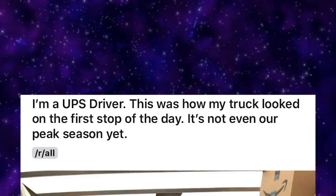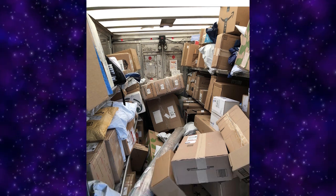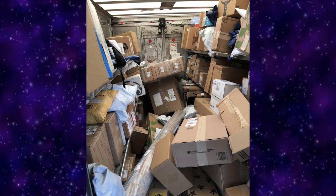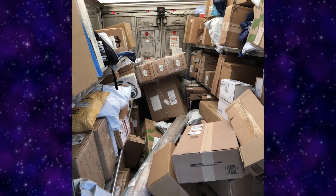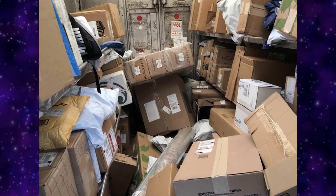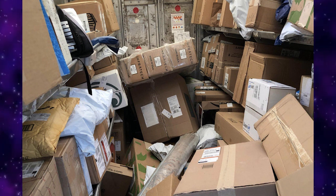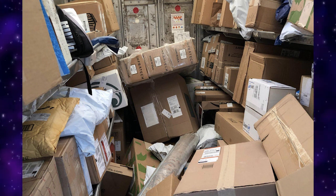I'm a UPS driver. This was how my truck looked on the first stop of the day. It's not even our peak season yet. Yeah, unfortunately, I can say from experience working at FedEx that this truck is honestly not even close to the worst I've seen. Like, I've seen some trucks that just are absolutely horrid. During peak season, they make you load a certain amount of packages per hour at an insane rate. And then stuff just gets out of place. People are going too fast. Heavy things are going on top, light things on bottom, stuff's getting crushed. It's just mayhem. So, yeah, this is unfortunate. Hopefully it doesn't happen again.